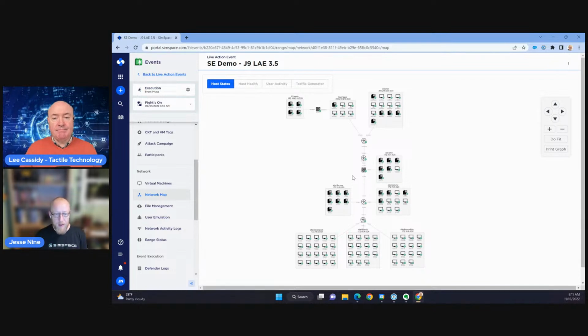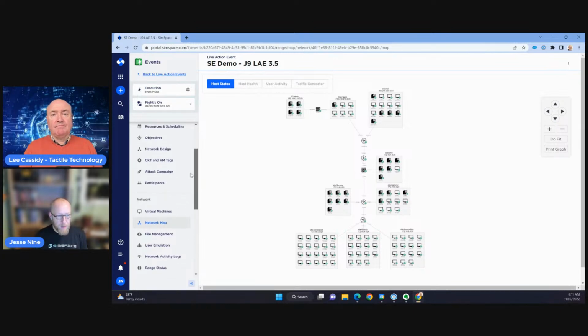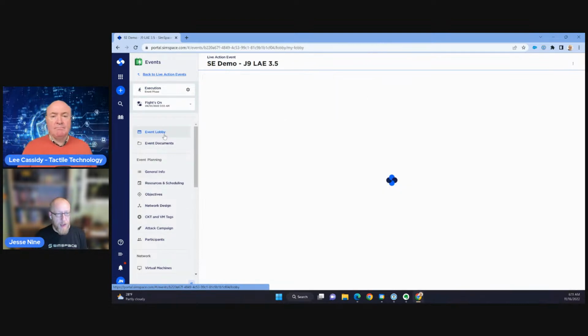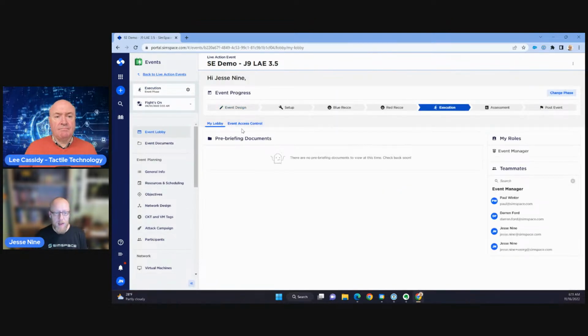Exactly. And then after that, you can make clones. We have a whole system of working with ranges where there's versioning controls and things like that, where you can leave notes as you make changes. But once you actually have a range stamped out, you interact with it through this live action event format, where you have objectives, you have key terrain, you have attack campaigns, and you had asked about the process of working with a range.